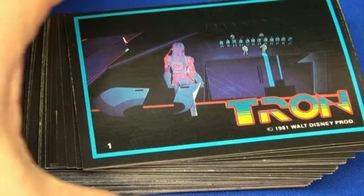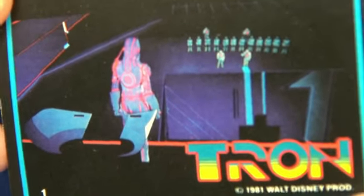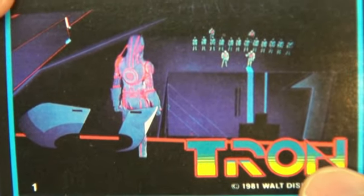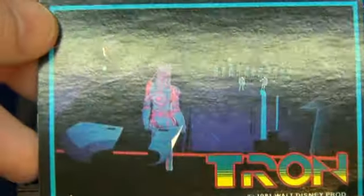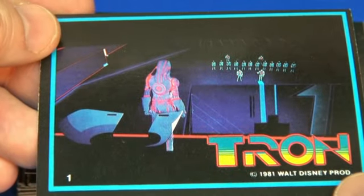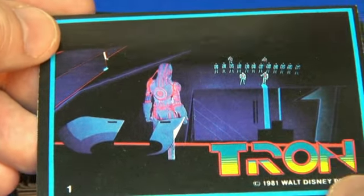Okay, here they are. This is card number one. This was the movie with Jeff Bridges, Bruce Boxleitner. A little trivia, I actually went to the same high school as Bruce Boxleitner. Thought that was kind of cool learning that back in high school. They had who's who, kind of famous people from the high school. But this was the movie, and I thought it was really ahead of its time, the technology.